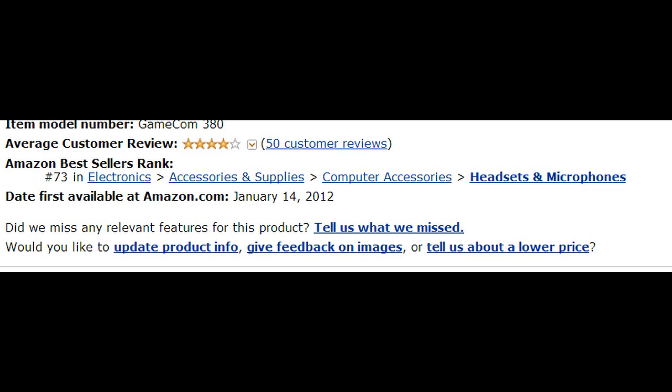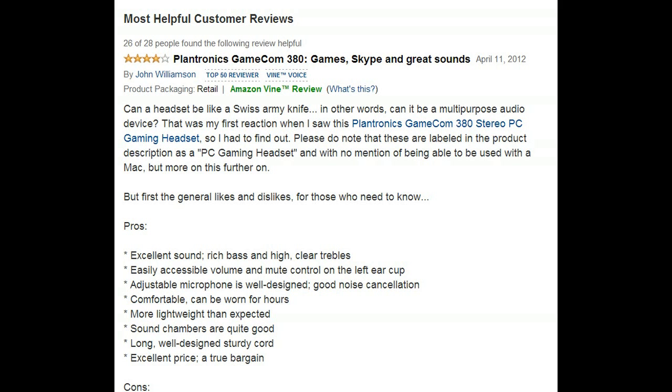Now, this is the little brother to the Gamecom 780, which actually is at the end of our list here. It was released in January of 2012. This is extremely new, and it's quite inexpensive.